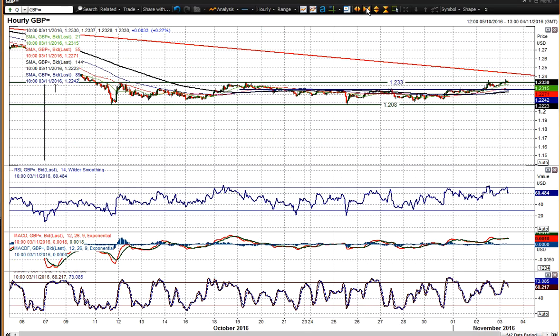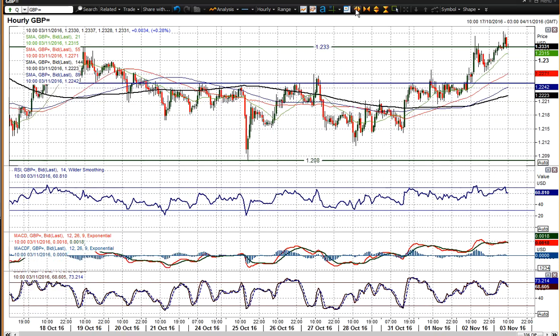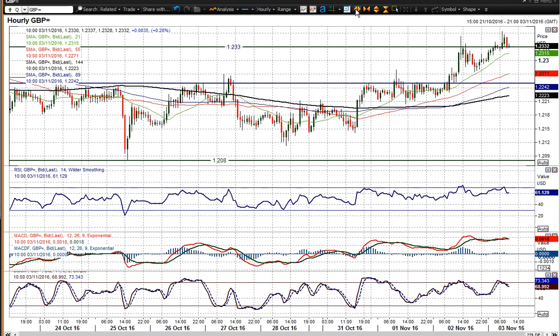Now, here we see this base pattern breaking through 23.30. It's done it on an intraday basis, really is trying to test and confirm a breakout. It's just back towards 23.30 as we speak, just not really managing to break clear of that level.